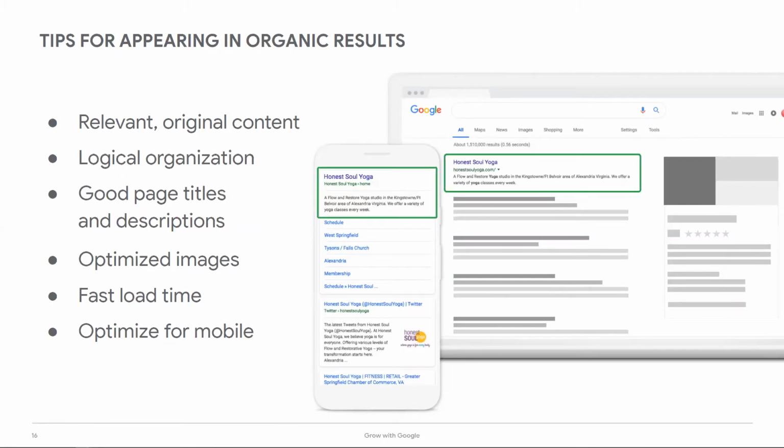So you don't want that either. So be careful when you're doing those two different things with your images.